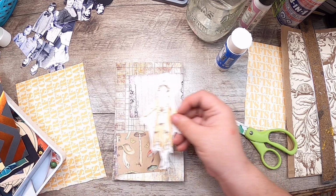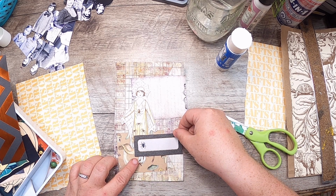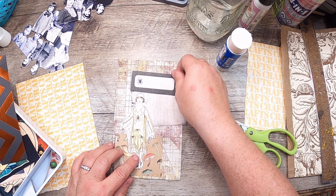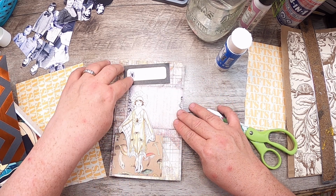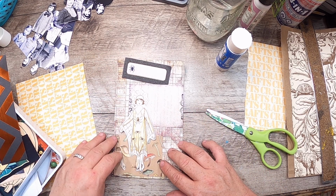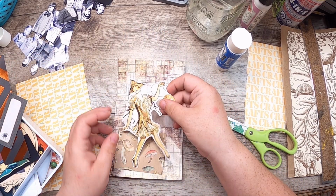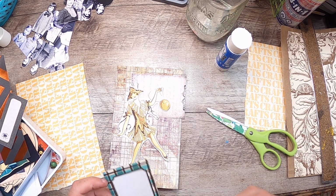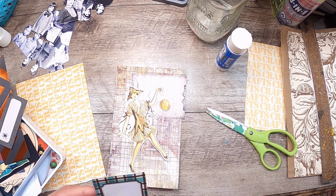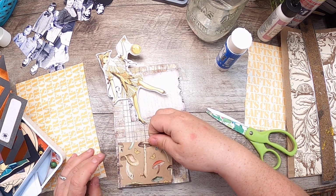What do I like better? Do I like that or this maybe? No, I think I like the original one better. Yeah, and I think I'm going to put some kind of fabric or leaves or something on the top of this when I stitch around it. Let me get these things down and then we'll see what's next here. Indecisive.